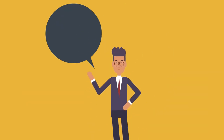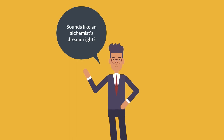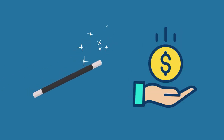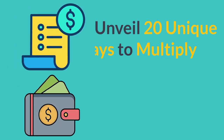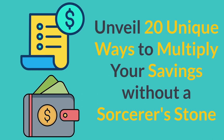Ever wondered how to turn a single dollar into a vault of savings? Sounds like an alchemist's dream, right? But we aren't talking magic here, just the magic of frugality. This journey starts with a single dollar bill in your pocket, so hold on to it as we unveil 20 unique ways to multiply your savings without a sorcerer's stone.